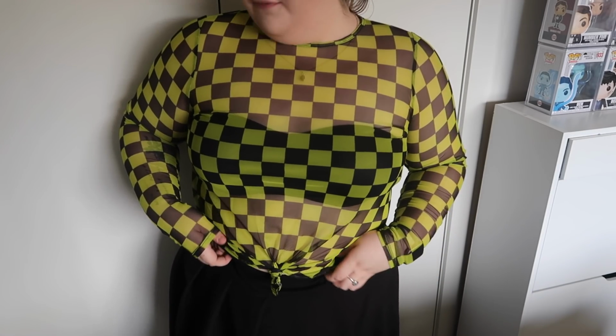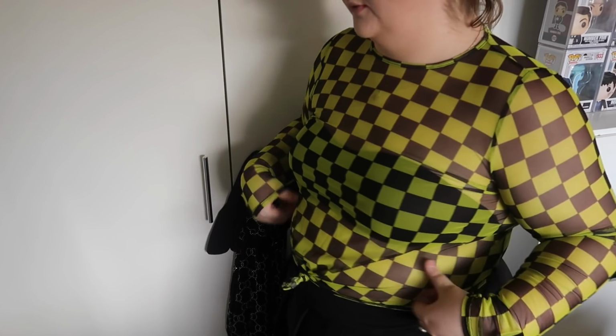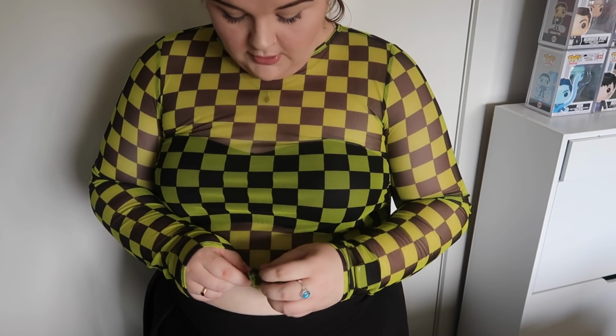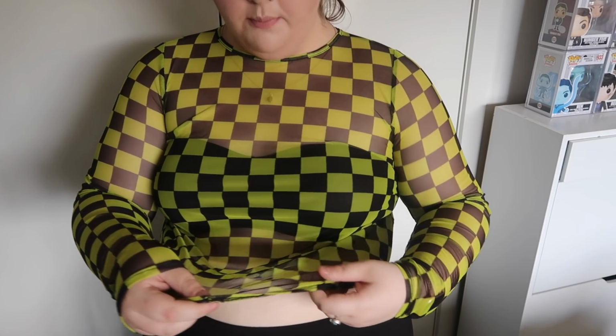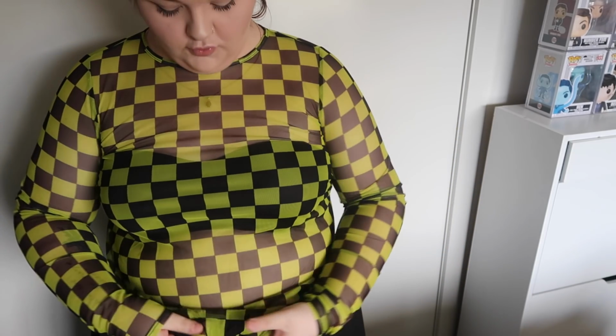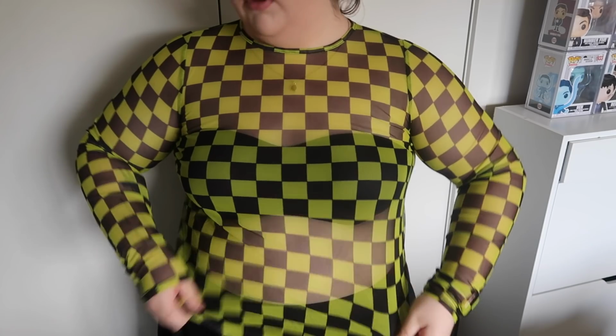I actually love this, especially with this skater skirt, which is also from Fashion Nova from a previous haul. This isn't a bodysuit or anything. It automatically does come tied up, but I'm pretty sure you can undo this. Let me check. You can definitely undo it, but it does cut down like a triangle, so you do have enough room to tie it. You can tie it up here, you can tie it down here. It's really up to you.